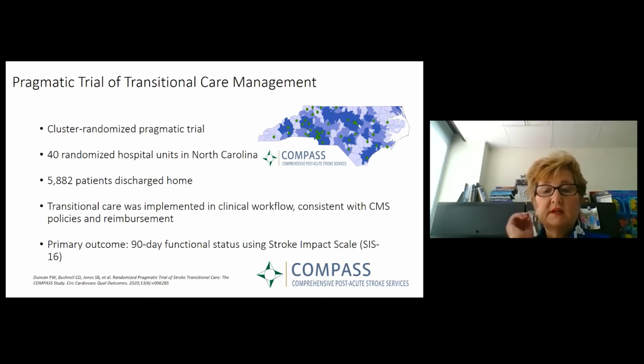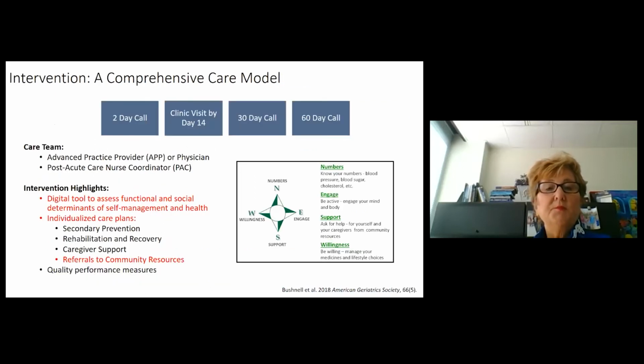Transitional care was implemented in the clinical workflow, and we also did it consistent with CMS policies and reimbursement. And our primary outcome for phase 1 was, did the patient improve their functional status as measured by the Stroke Impact Scale? The model expanded on the TRACS model in that we called the patients at 2 days, which the TRACS model did as well, had a clinic visit within 14 days, and did follow-up calls at 30 and 60 days.